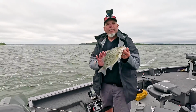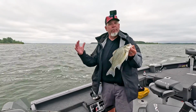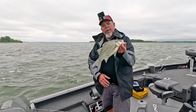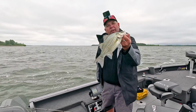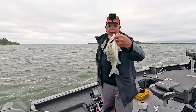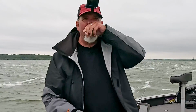But like any other species, it depends on the size of the fish. The big giant bruisers are not as good to eat. The meat is softer, a little fishier. So a fish like this, smaller size, that is what we call a good eater. Okay, so if I was cleaning up white bass today, that would be one that would go in the box for sure.